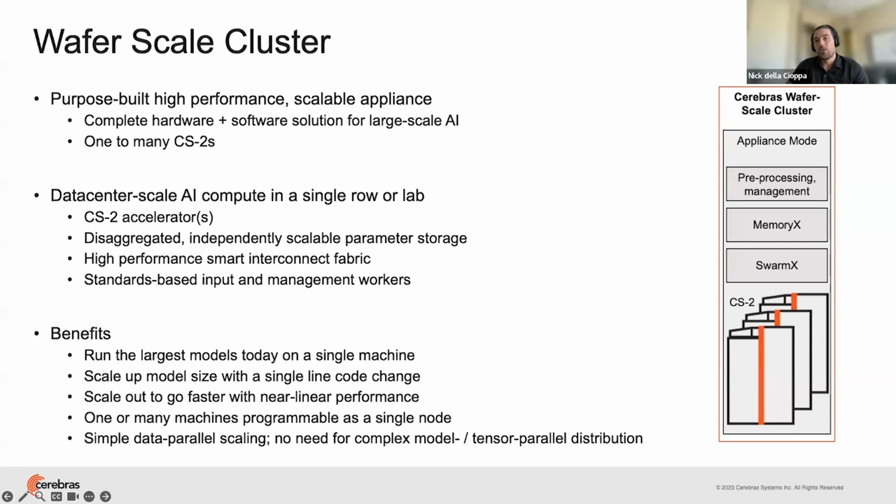So the wafer scale cluster is a high performance and scalable AI appliance. It's deployed as a full hardware and software solution that can scale to hundreds of CS2s. And to take advantage of this hardware, all a user needs to do is log in, use a simple Python interface to launch jobs and specify how many CS2s to use for that job. The cluster is automatically going to handle the distribution of the workload without any overhead to the user.